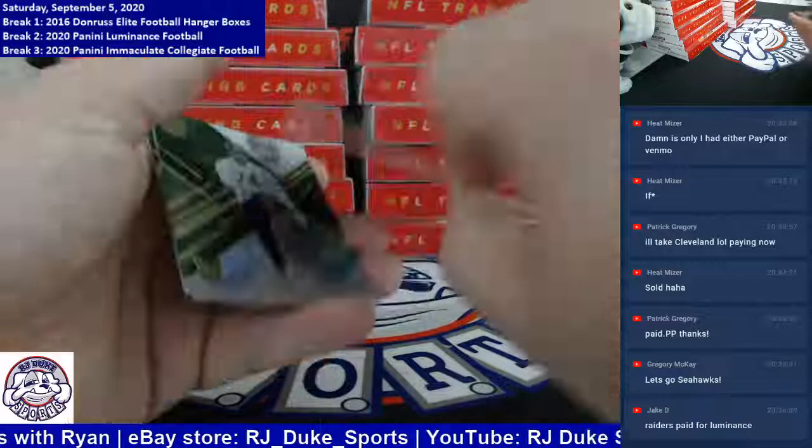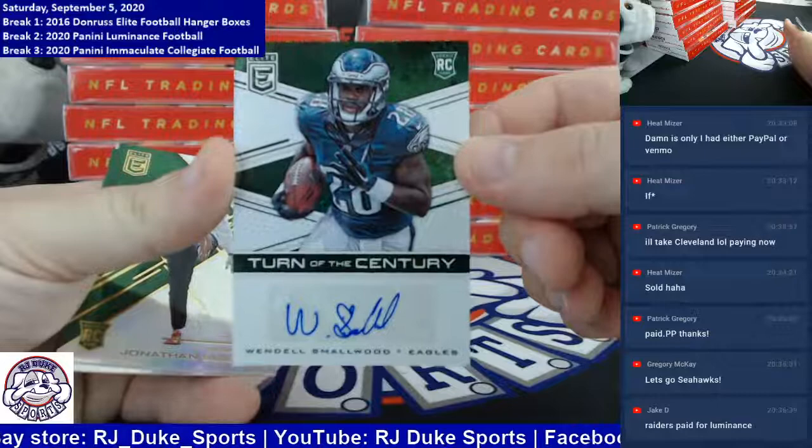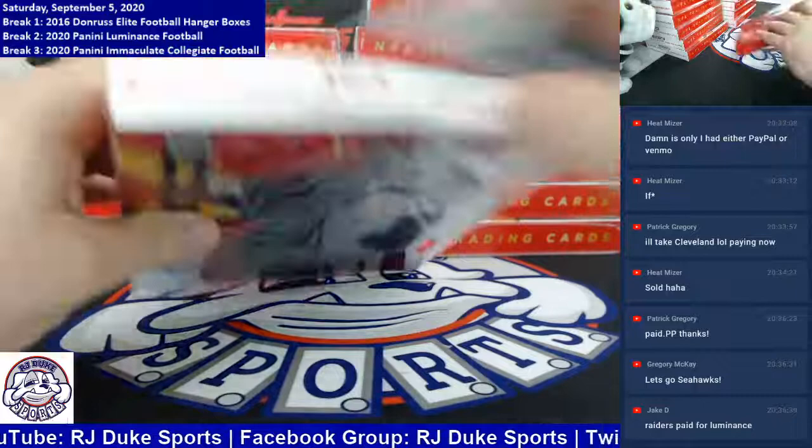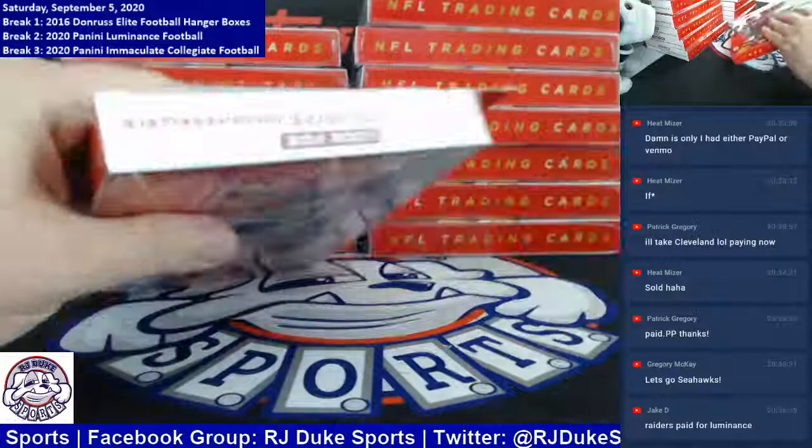Wendell Smallwood. Philadelphia on the board first with the hit. Here's an on-sticker auto, Wendell Smallwood. Jonathan Bullard. Scooby Wright. Bo Jackson. Those are green parallels, the exclusives for the hangers of 2016 Donruss Elite. So those are pretty good ones to find.